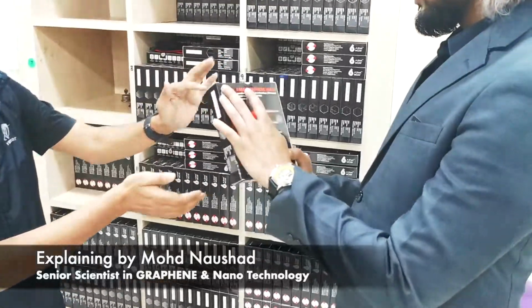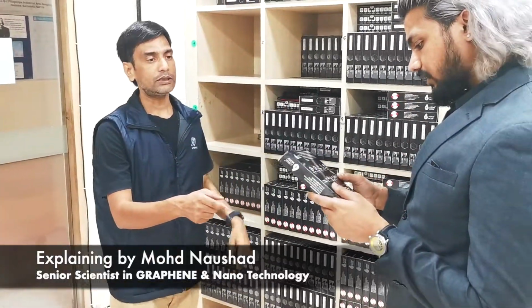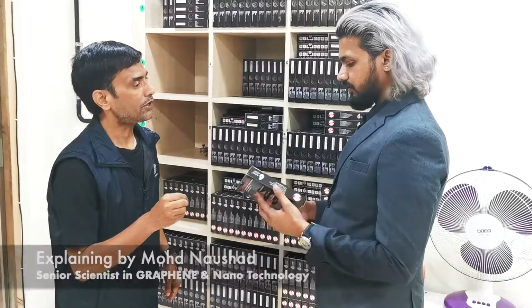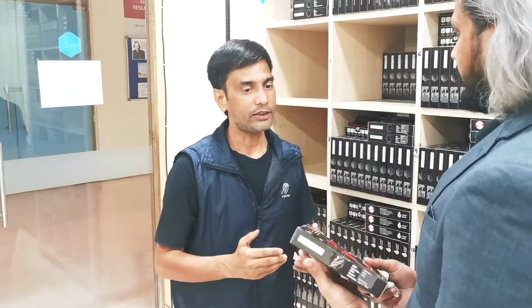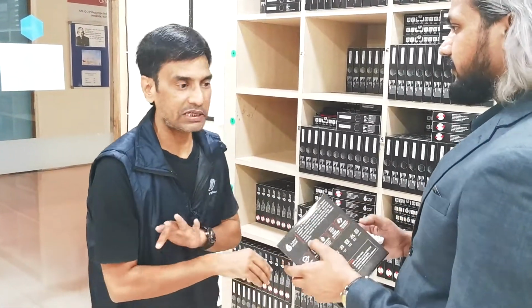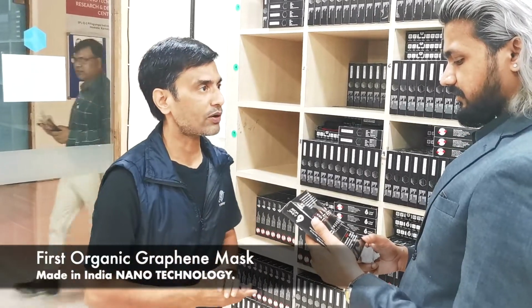If you see the quality of this mask, you can realize this mask is 100% organic. We have not used any sort of fabric which can be toxic. It is very safe. It has been tested for skin sensitivity, where it has passed. We have gone through a lot of testing. We have even tested for COVID-2. We have found it a very successful product.